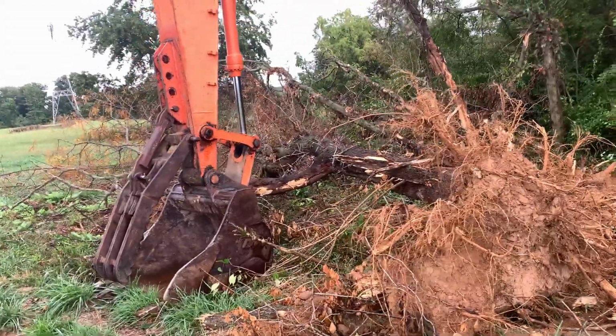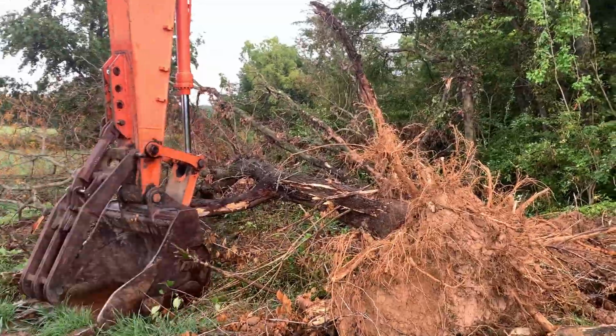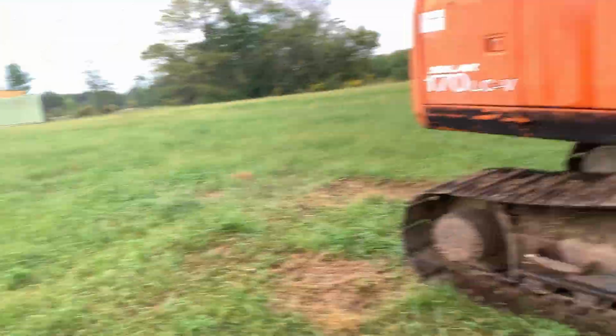I don't think any of this wood is going to see our sawmill, mainly because of the thorns. I don't want to deal with them. All right, let's see if we can fix something.